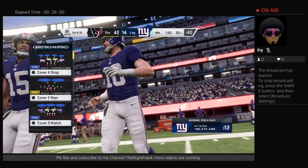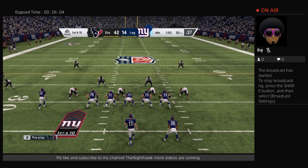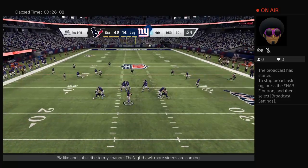The Giants offense now, they get ready to head back on the field. They're down big here late. I don't know. You just want one last drive here for pride. Some people like to do that.